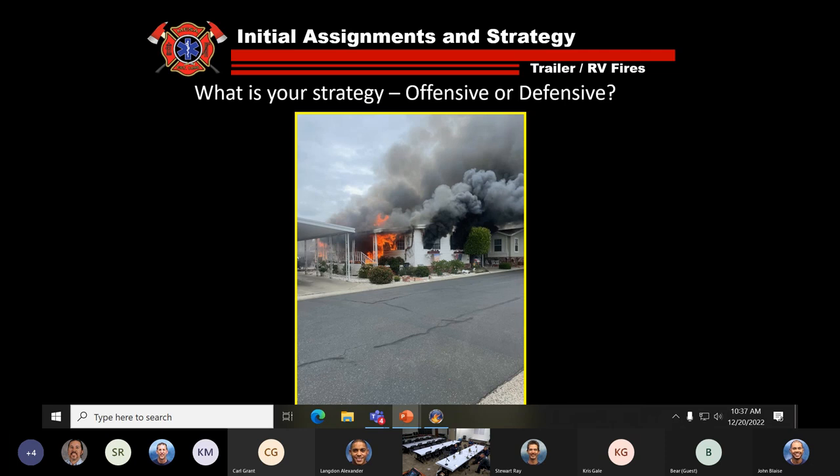But like I say, this is not one where I would just go in and say this is an offensive fire, we're going to go inside and just start fighting fire and knocking this thing down. I would see what would happen after my initial attack, and as we're able to review that a little bit and see if it's safe to operate in any portion of the trailer, we would consider it. But otherwise, this is probably going to be a defensive attack here.